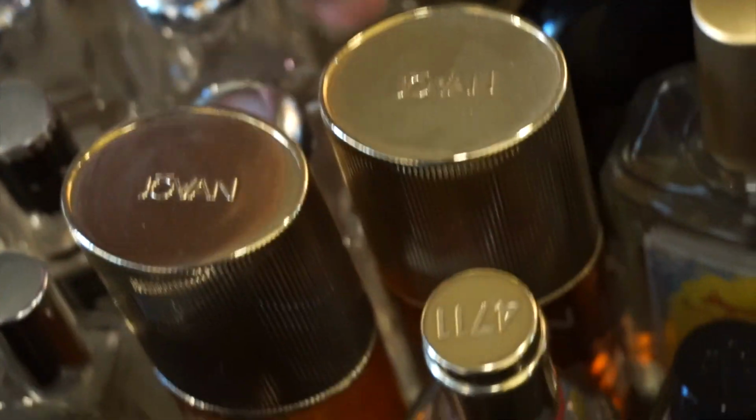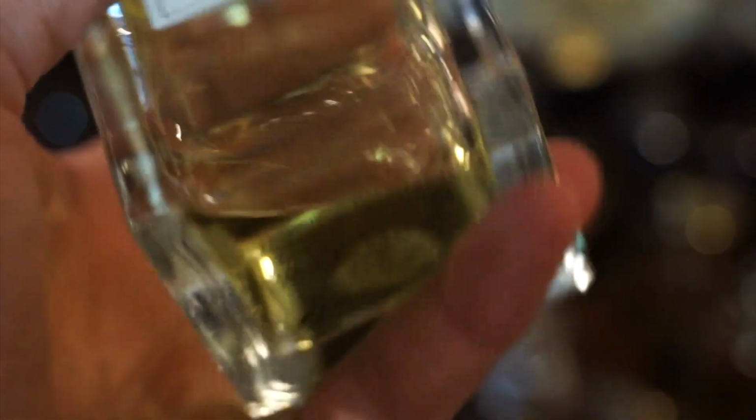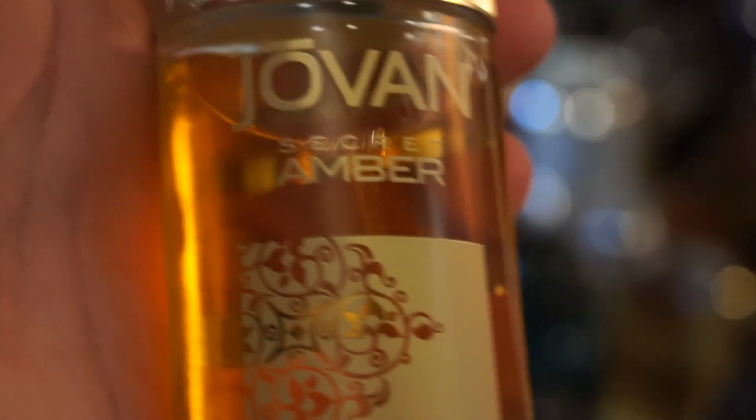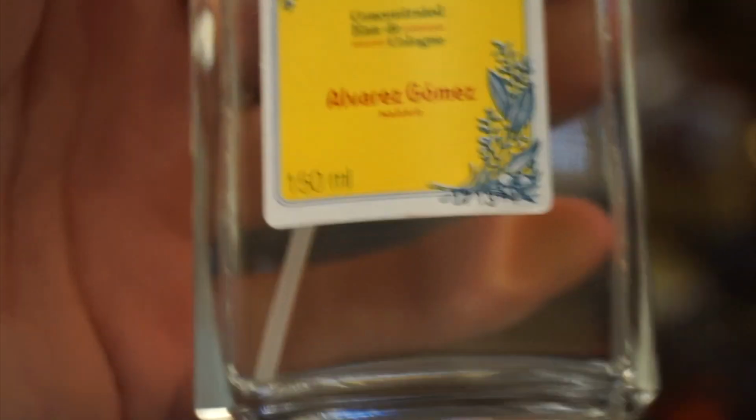So here we've got Balmain, Monsieur Balmain. This is an updated edition of the fragrance. It used to come in a different bottle, but this is a really nice, lemony citrus fragrance. Here we got two Jovans, Jovan's Secret Amber and Jovan's Intense Oud. And then right over here is Agua de Colonia Concentrada by Alvarez Gomez.